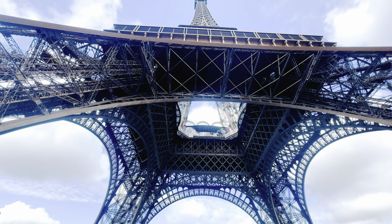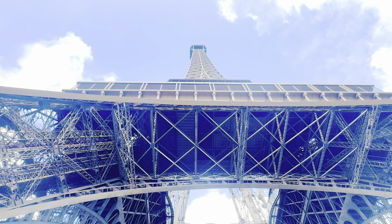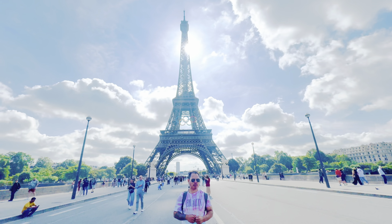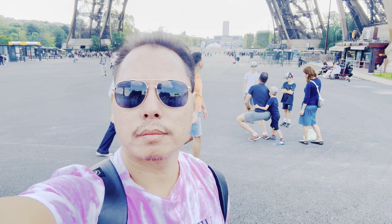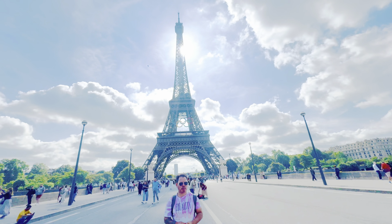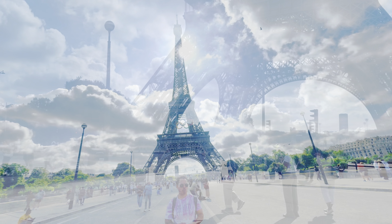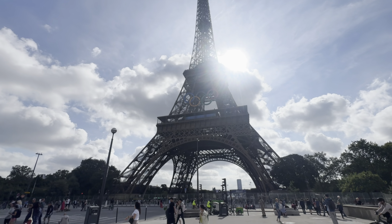The history. The Eiffel Tower was originally intended to be temporary, but it became a symbol of French industrial power. After the World's Fair, it was also used as a radio antenna tower during the World War. The popularity. The Eiffel Tower is one of the most popular paid attractions in the world, with around 7 million visitors each year.